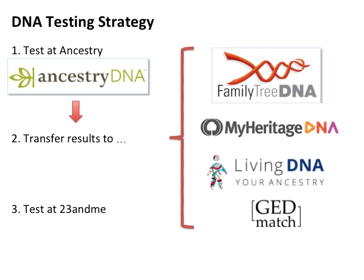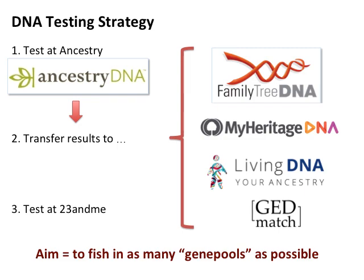You can also test at 23andMe if you get nothing in these first 5 databases. 23andMe do not allow uploads from anybody else. And the only way that you can actually get into the 23andMe database is to test with 23andMe. So the aim is to fish in as many gene pools as possible.